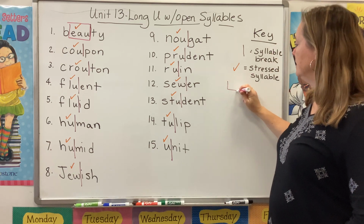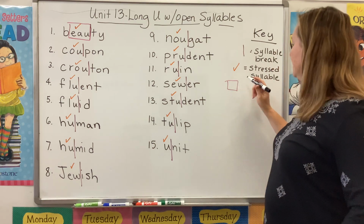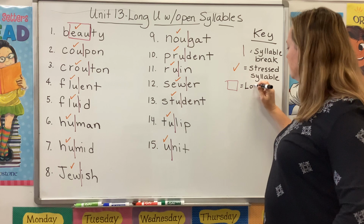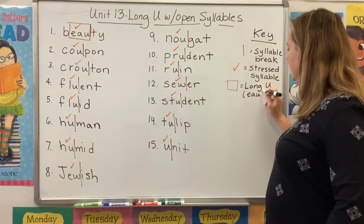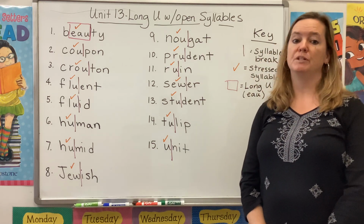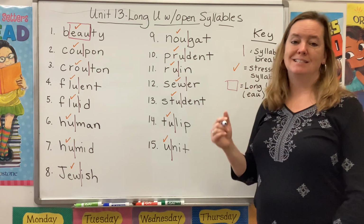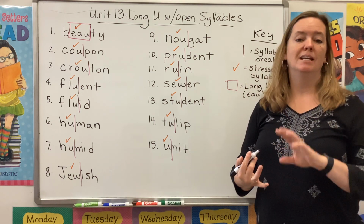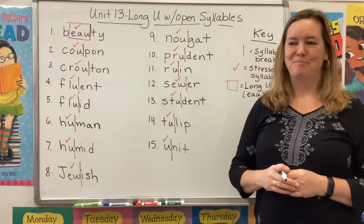So over here, pink rectangle equals long U because of the E, A, U. Honestly, I can't think of any other words in our language that use that vowel team. So once you memorize that, you'll be able to spell beauty and beautiful and beautify, and then you're good.